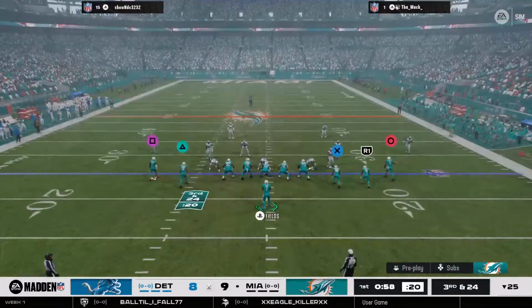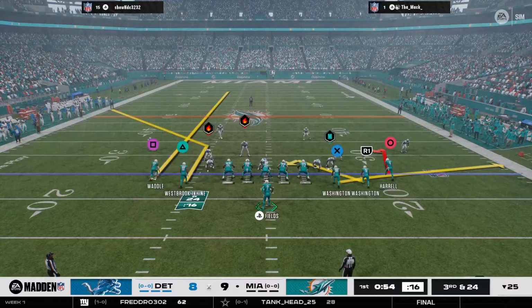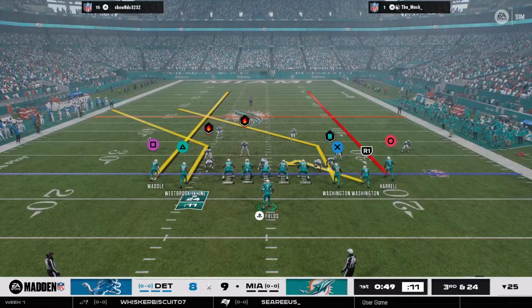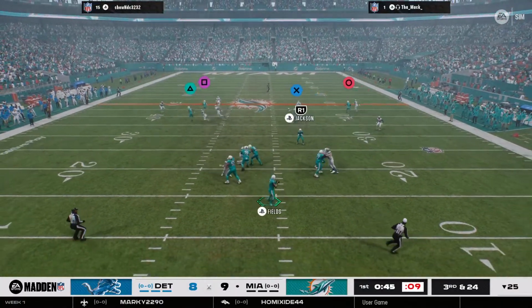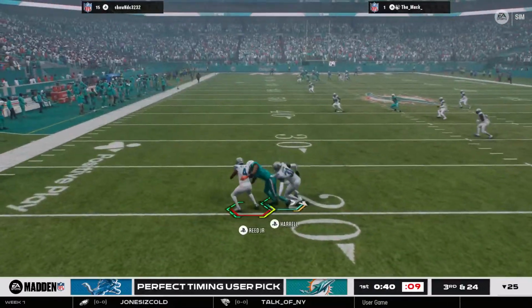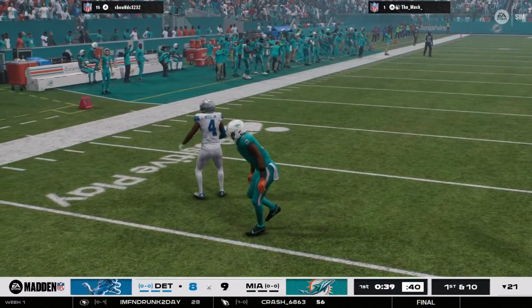Here we go. Fields out of the gun. He gets a lot behind one, deep downfield. Challenges double coverage, and it's intercepted. Picked off by DJ Reed.